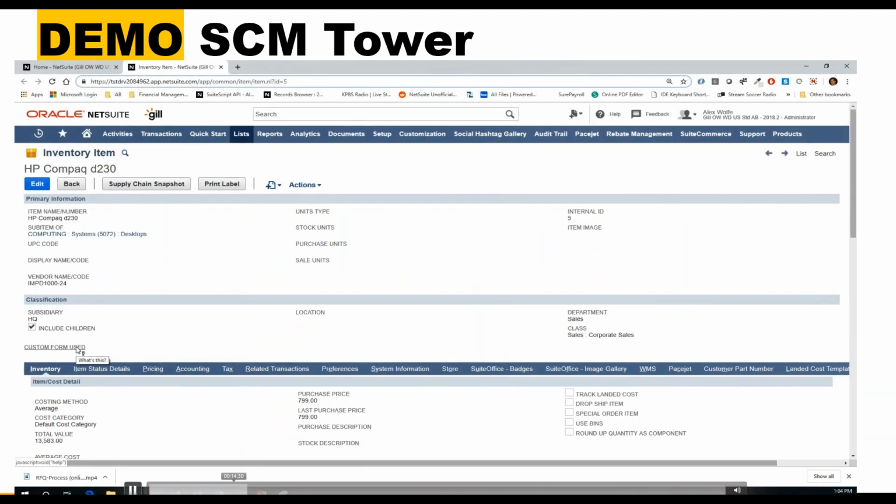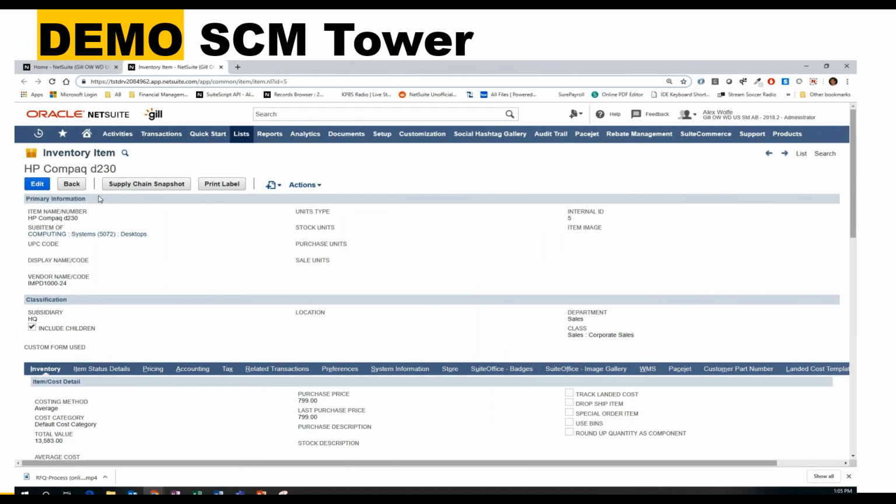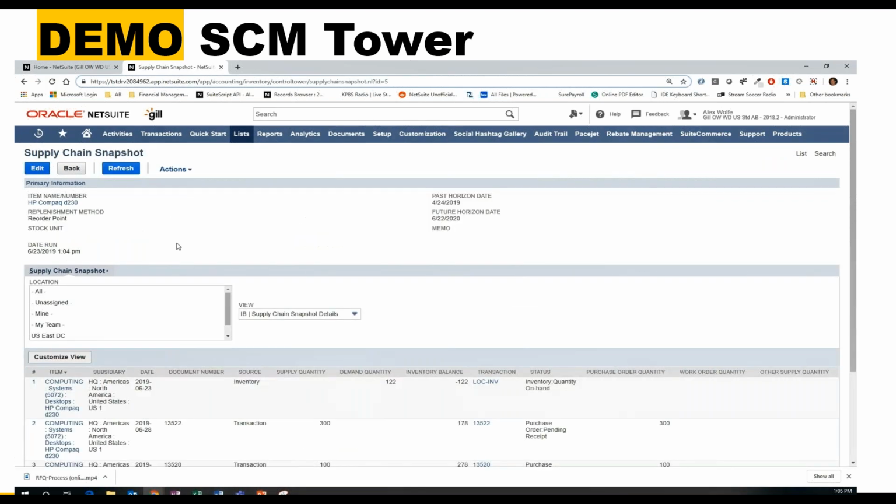So I'm going to open my compact D230, and I'm going to click on supply chain snapshot. If you click on that button, you actually see everything that's outstanding for a specific location. So you see the demand and supply. You also can see past horizon date and future horizon date for this report.